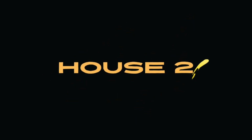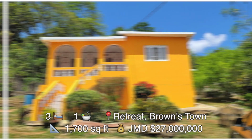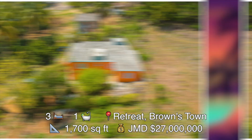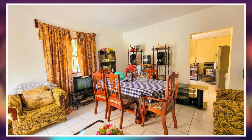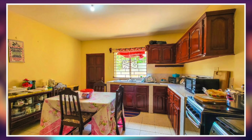House number 2. This is a 3-bedroom, 1-bathroom house located in the community of Retreat in Brownstown, St. Ann. The size of this house is 1,700 square feet and it's been listed for 27 million Jamaican dollars. Let's go ahead and take a closer look. First up, we have the living and dining area. And next is the kitchen.